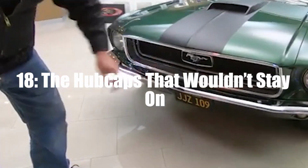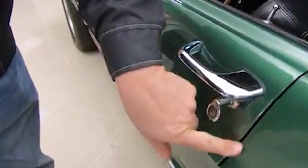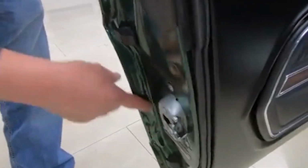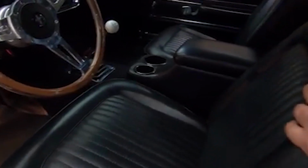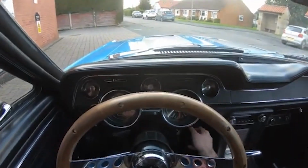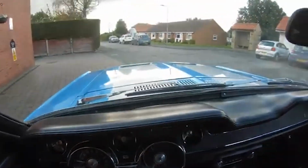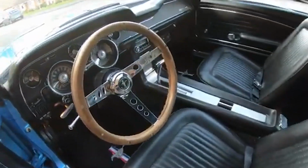The hubcaps that wouldn't stay on. Watch the chase scene closely. Every time the green Mustang screeches around a corner, hubcaps fly off. Over and over. By the end of the sequence, the car seems to lose more hubcaps than it had to begin with. Here's the kicker. It wasn't a continuity error. It was reality.